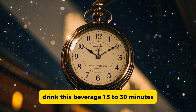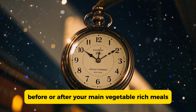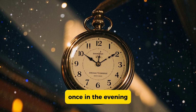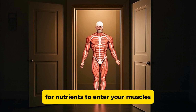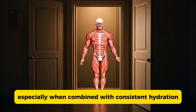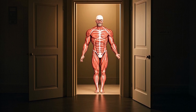Drink this beverage 15 to 30 minutes before or after your main vegetable-rich meals, ideally twice a day, once in the morning, once in the evening. This simple habit helps open the gate for nutrients to enter your muscles more efficiently, especially when combined with consistent hydration and light movement after meals.